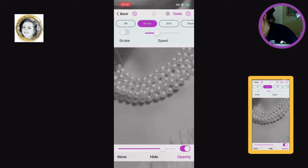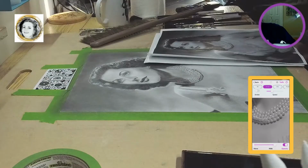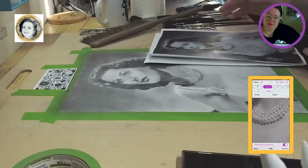How do they look? How do they look to you guys? You guys can't really see it right now. Okay.